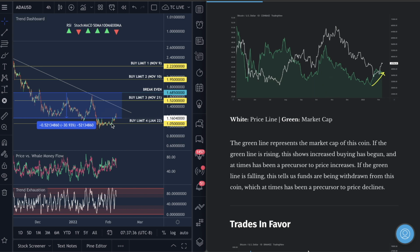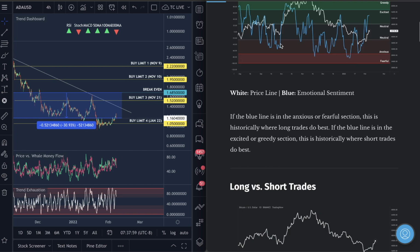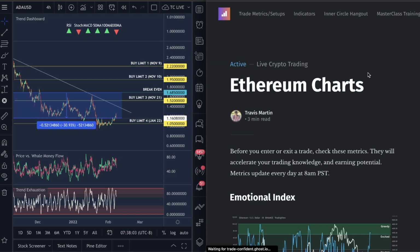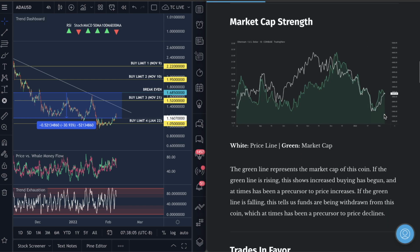which is why I think ADA did not see that crazy of a pump up here like other coins like Matic, like coins like, the trade that we just took, Mana, okay? Those other coins, they may be seeing a greater amount of funds into those coins, which is going to relate in a higher market cap, or the green line moving up. That's the easiest way to say that. Even on Ethereum, we saw the market cap for Ethereum move up here on this chart over here. If you guys look at this, we saw it move up.